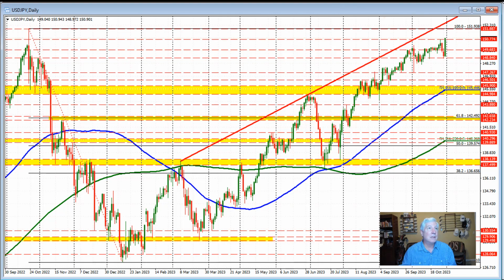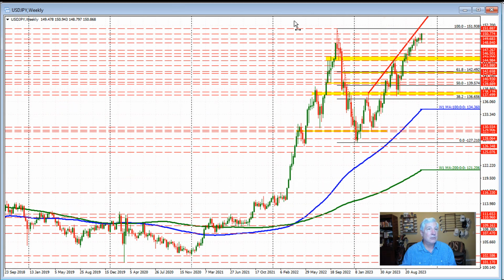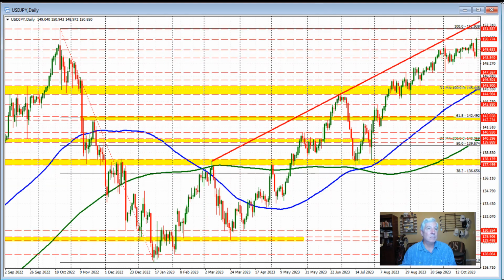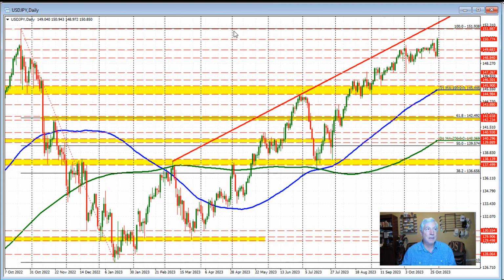If I were to put this on, this is a daily. So if I put this on a weekly chart, or if I even put it on a monthly chart, because it looks like we're going to go even further. The price high is the highest level going back decades. So be aware of that. The dollar yen is trading at near decade highs, going back to at least 2022. So be aware of that.